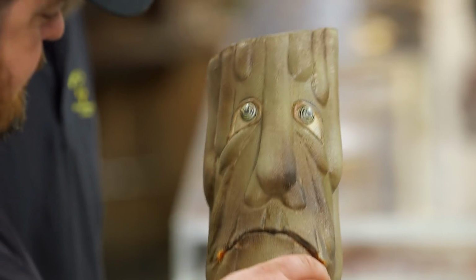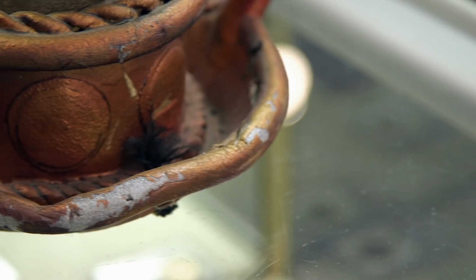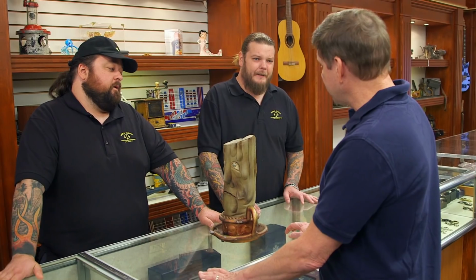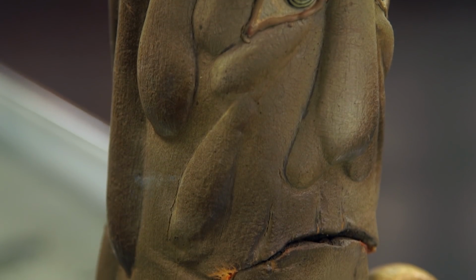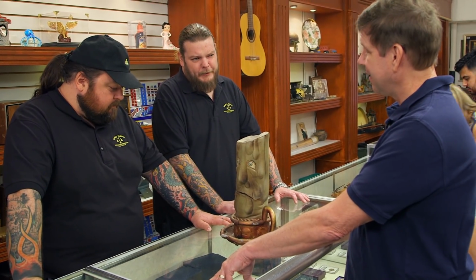Do you have anything saying that it was screen used or anything like that? I don't have any provenance, just the auction catalog in 1998, and then it appeared again decades later when I bought it. Any idea how much you're looking to get? I'd like to get $5,500, which I think is a very fair price in today's market.